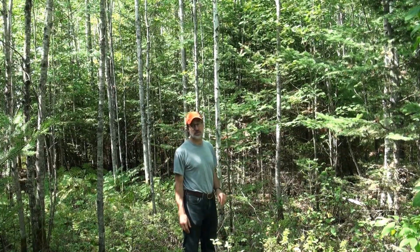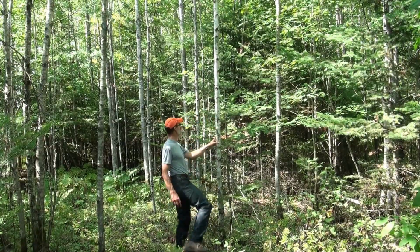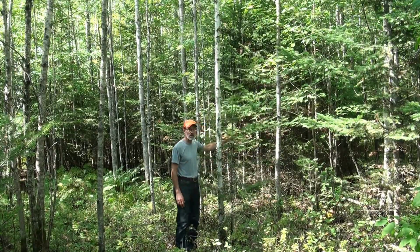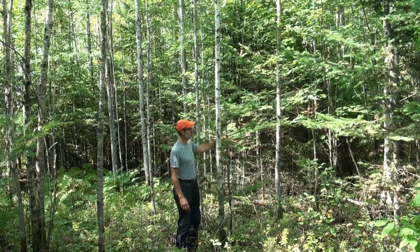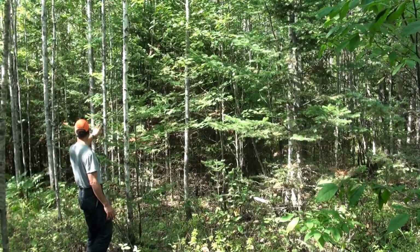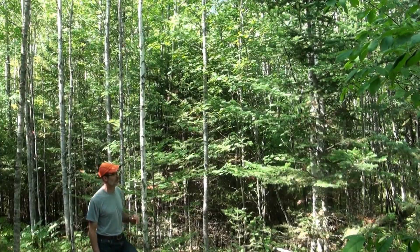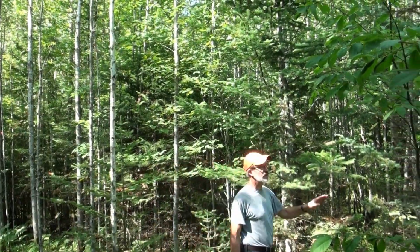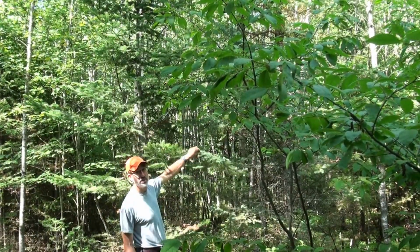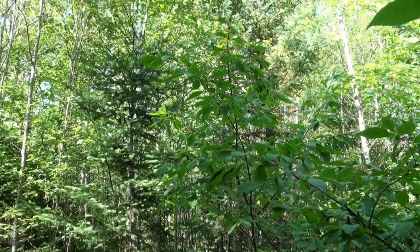And then we find some interesting things. Behind this paper birch, we have this guy, which happens to be balsam fir. And we have another balsam fir over here. And back farther in we have balsam fir and a smattering of spruce. In fact, right over here, you probably can't see it real well, but this is black spruce. So not too far from the bog, we've got a little black spruce here, just coming in.